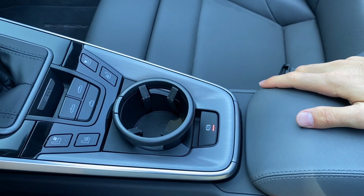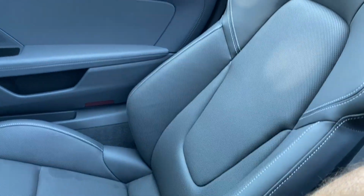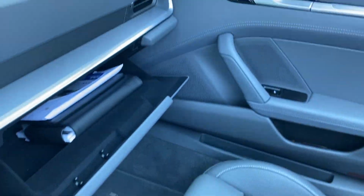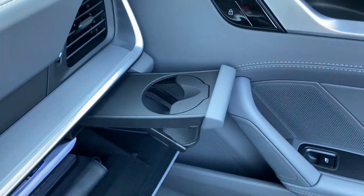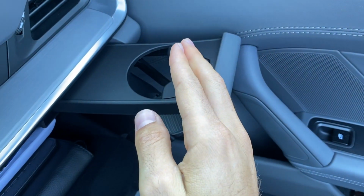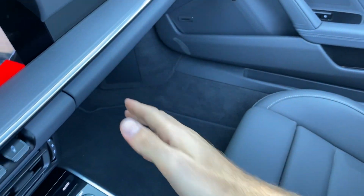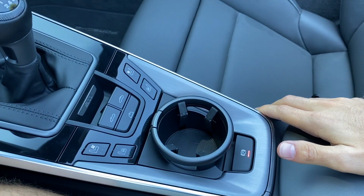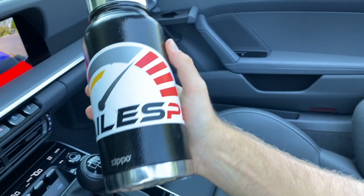Now you've got a cup holder, but what about your passenger? They just suffer, hope that you will share this, or do they get their own? Yes, they get their own. There's this hidden cup holder over here. Both can bring beverages, but what kind of beverages? Are they gonna be dinky ones or big bottles?